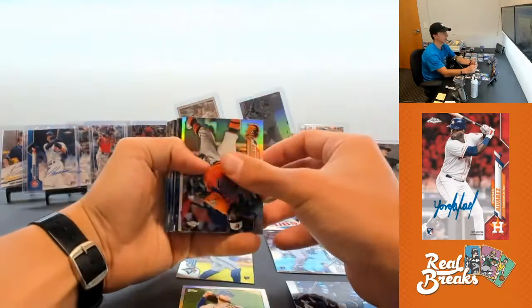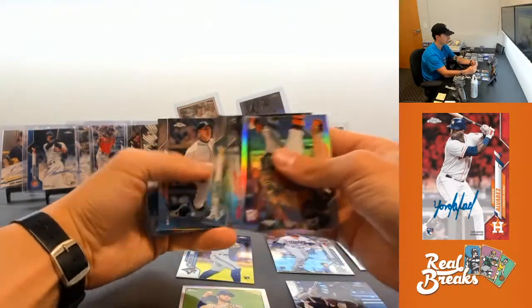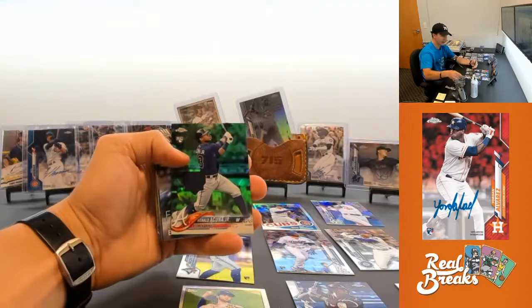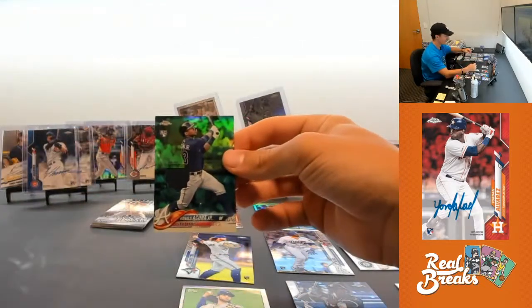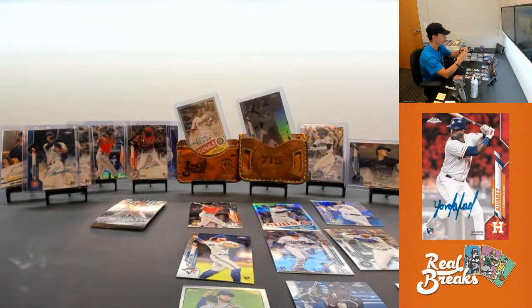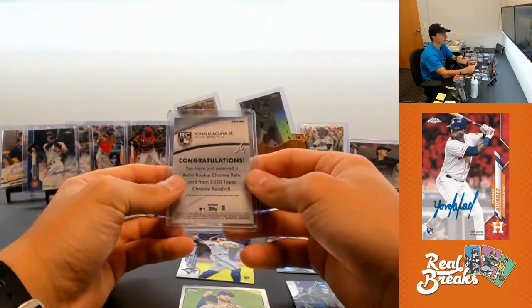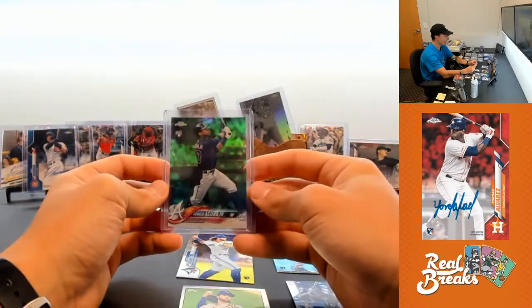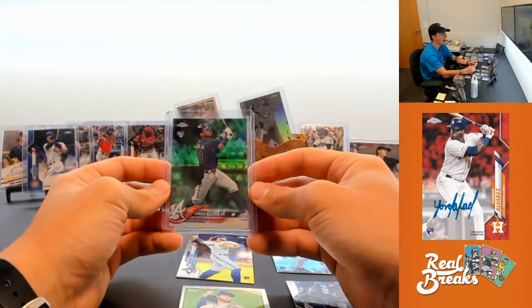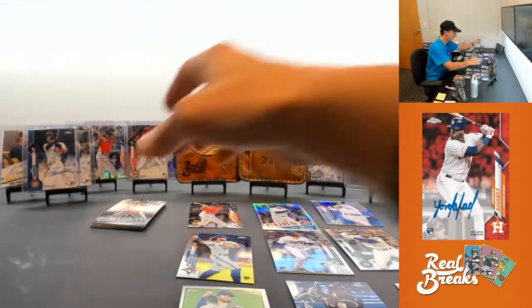And our last little stack here. Yordan base. And, oh, double case hit. Let's go. And this card is sick. Doubled up on case hits. This one is a Ronald Acuna Jr. Retro Rookie Relic Green, numbered 16 out of 99. So the Braves are actually taking home both of the case hits, going to Kenny Lau. That is sweet. Congrats, Kenny. You got two relics coming your way.